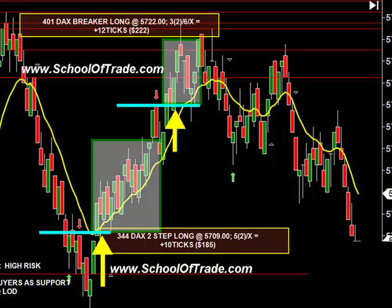Now, we weren't finished there. That two-step long, of course, reversed the short-term trend. We then looked for a trend continuation pattern, which we call our breaker. Our breaker pattern happened at 4 o'clock, 4:01 here in the DAX. Entry here was at 57.22 even. We took 3 ticks for our first target, 6 ticks for our second target. That, of course, totaled 12 ticks total.